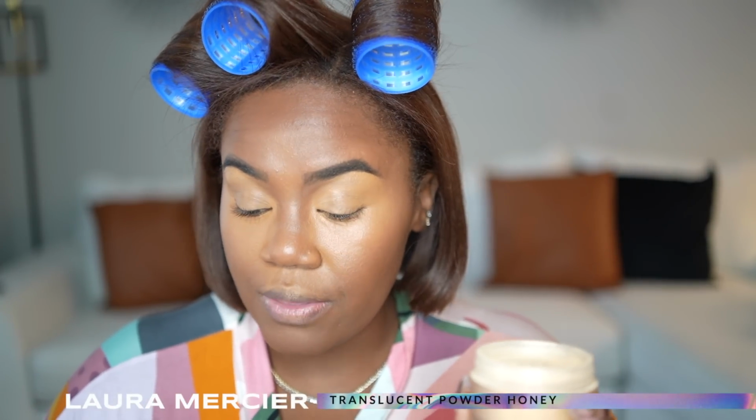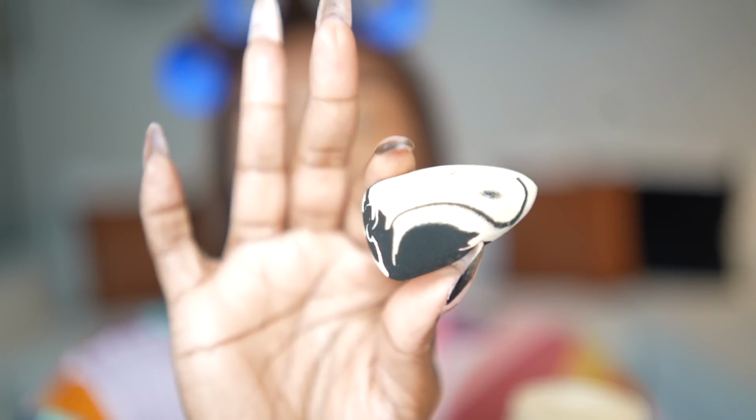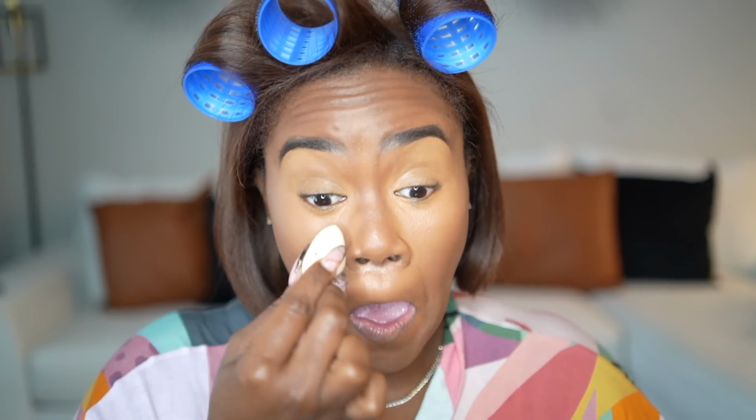So I set my highlighted areas with my Laura Mercier translucent powder in the shade Honey. And I'm just taking another little small beauty blender. I actually got this one from Target. It's so cute. I love the marble. And I'm just gonna take that and put it under the eye. The point is to make sure we're pressing it into the skin.